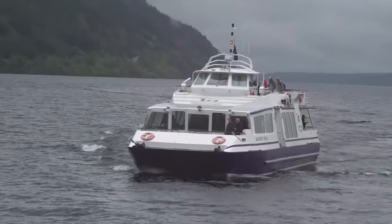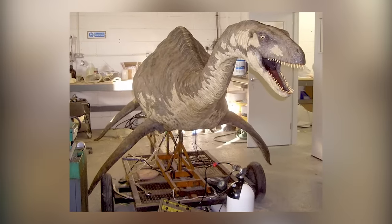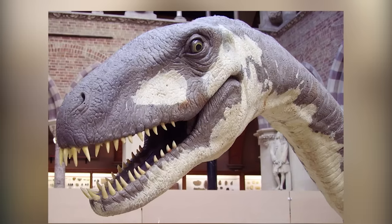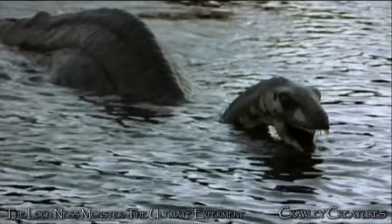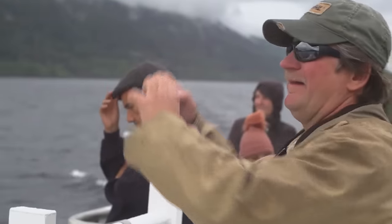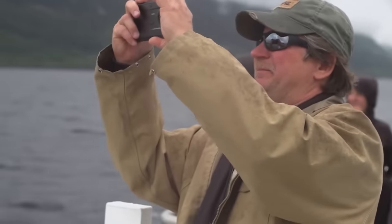Well, as part of a television stunt and the Loch Ness Monster, The Ultimate Experiment documentary, Channel 5 spent over £100,000 to create a 440-pound plesiosaur animatronic named Lucy. This animatronic was designed so it could swim in the dark waters of the Loch Ness and surprise tourists in order to get their reactions on tape.